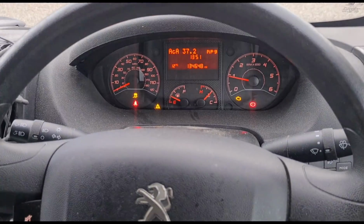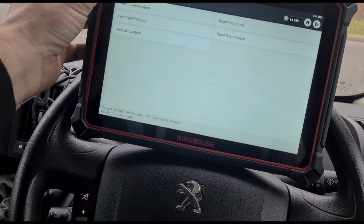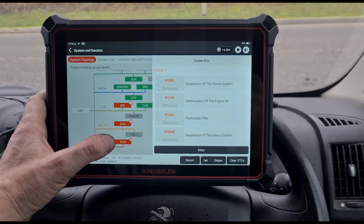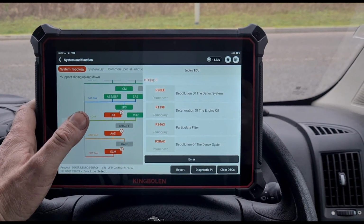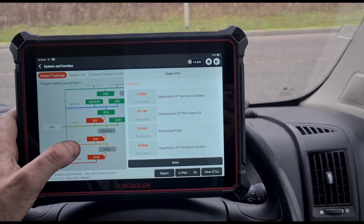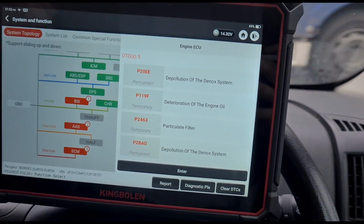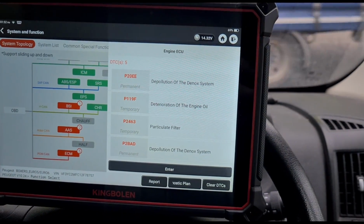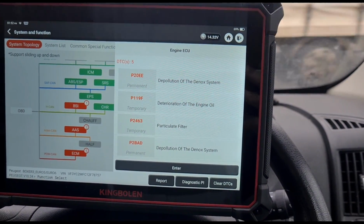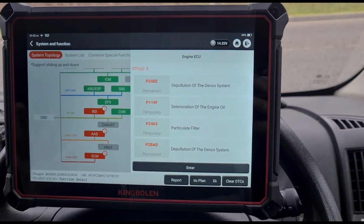Hopefully that's not the temperature sensor or anything relating to that, so it's not. It's the only thing in the BSI that usually causes an issue with the engine or DPF. Right, so we've got a P20EE depollution of the DNOx system. I hate that code because it can literally mean anything. P20EE means it's got high emissions coming out of the exhaust, and the reason for that could be literally anything. Could be that the catalyst has just failed and it needs replacing, which is probably the most common.